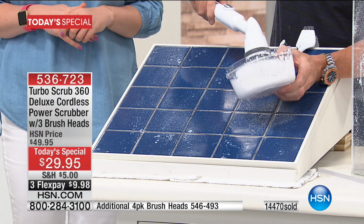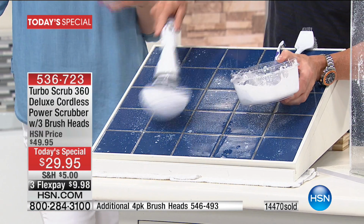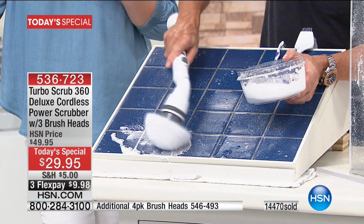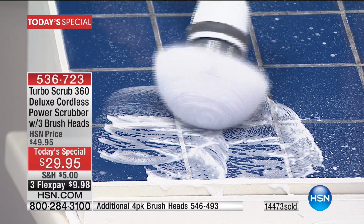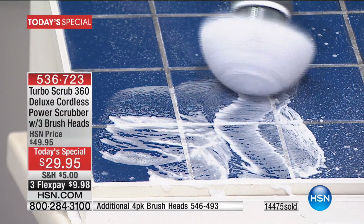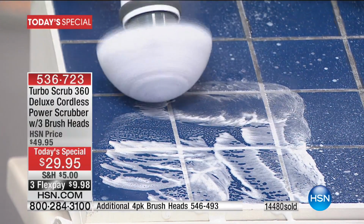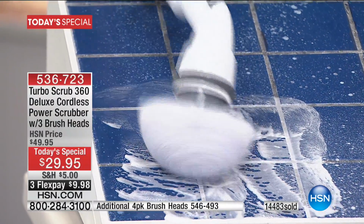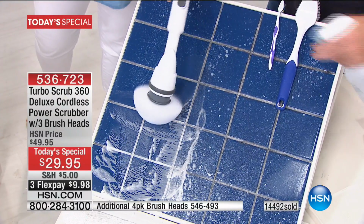Absolutely. This is phenomenal. You're still young and sprightly, Robin. Honestly, I love it, even if it's just from playing tennis or any kind of sport. I've got a little bum shoulder, so it's really hard for me to reach above my head on my left side. So this is so smart. If you think about any dexterity issues, look at the power of the Turbo Scrub 360.